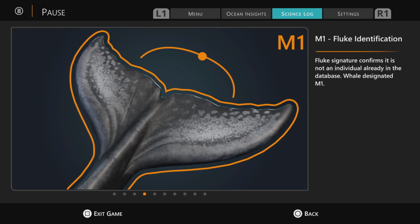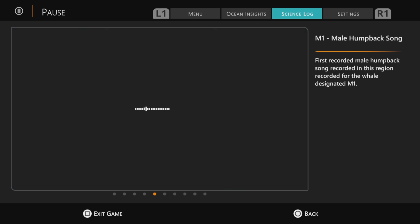Fluke's signature confirms it is not an individual already in the database. Whale designated M1. First recorded male humpback song recorded in this region, recorded for the whale designated M1.